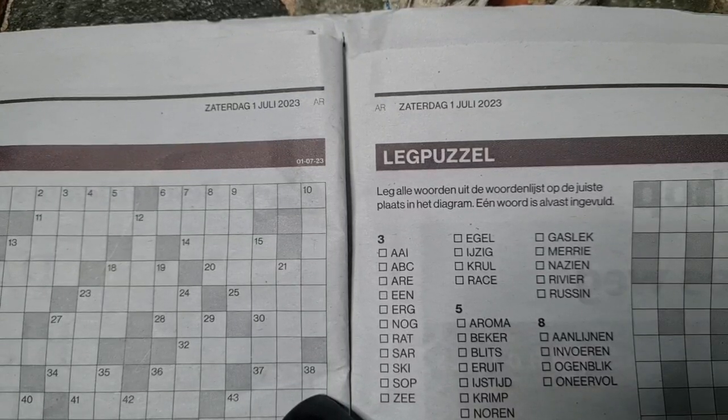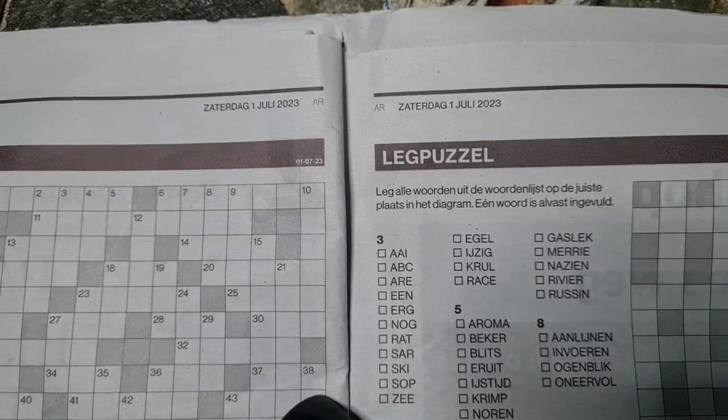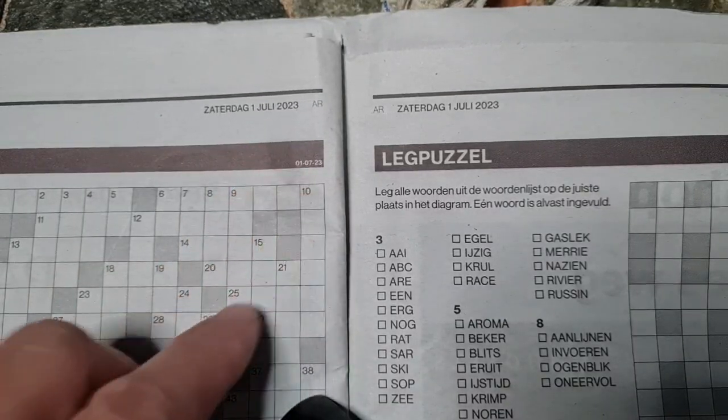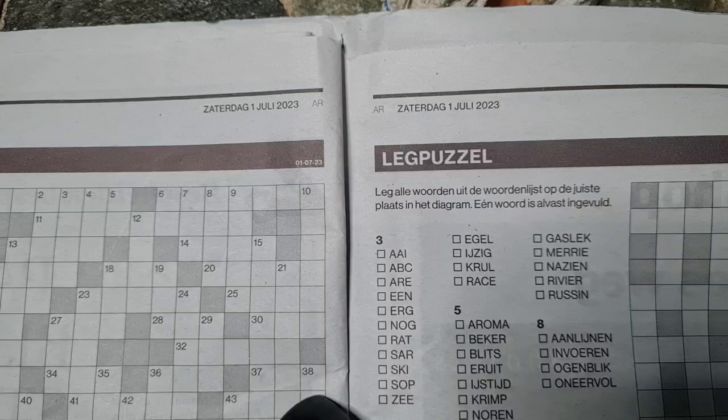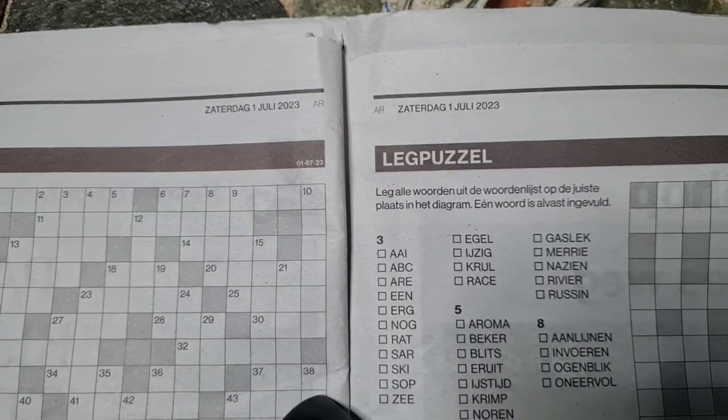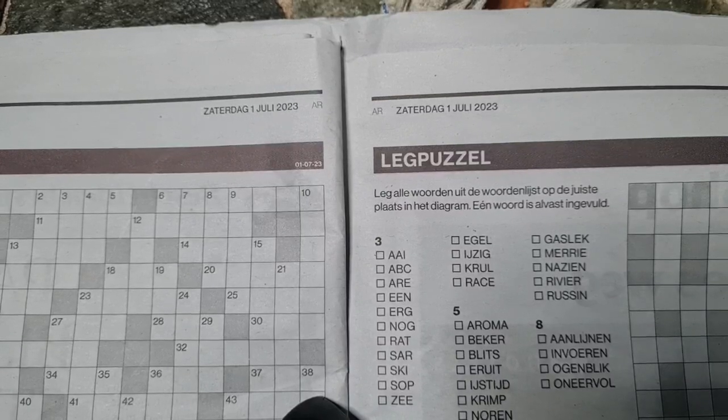Welcome back with the puzzle page. Yes, the puzzle page in the weekend edition, Saturday, July the 1st, 2023. First day in the month of July. And we have here in this puzzle page 6 extra puzzles.